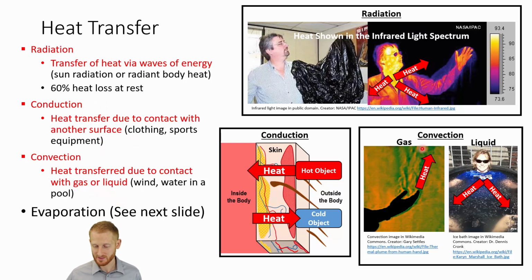And so if we look at this image right here, this is heat coming off of a person's hand, warming up the air around it, and you can see that that air is now moving more, and that the gas is more excited. It's hotter than it was before. That's convection. You can also think about this from an applied standpoint. If you go outside on a cold day and the wind is blowing and you get a chill, that wind is taking heat away from your body using convection.